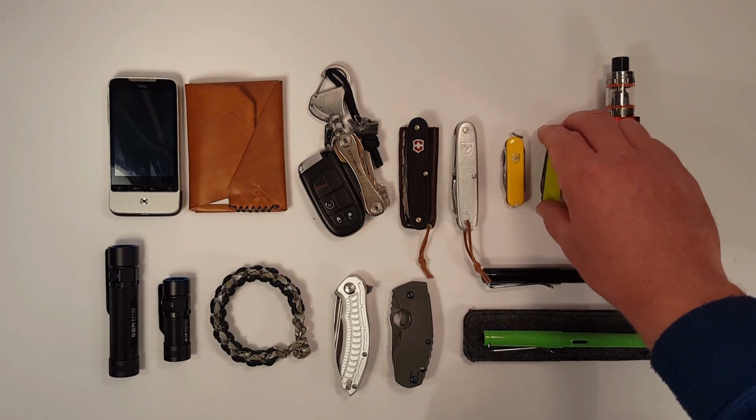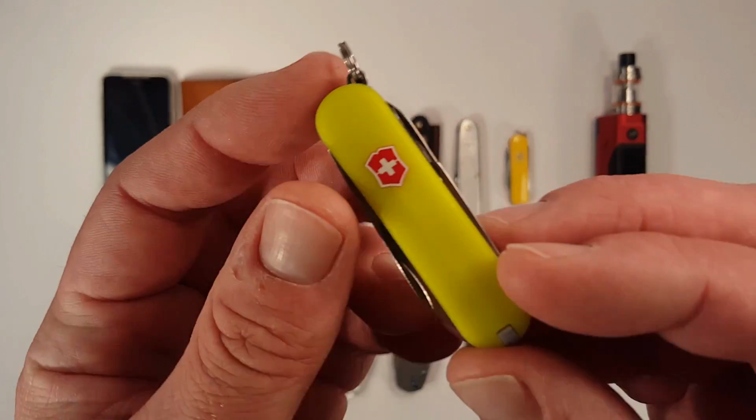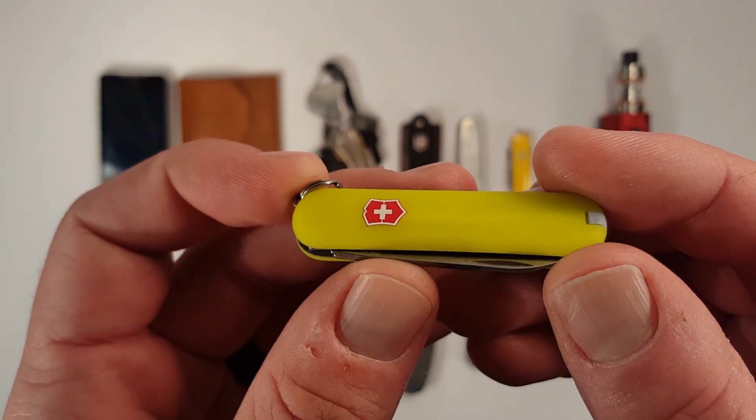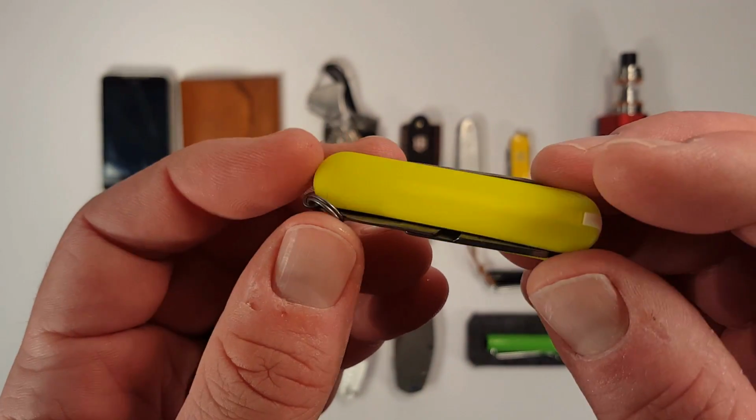I also have been carrying this quite a bit. This is just a classic model. This is the Stay Glow Neon version. I got sent this by Victorinox, thank you very much to them.